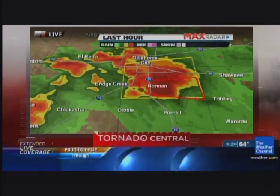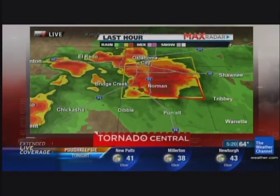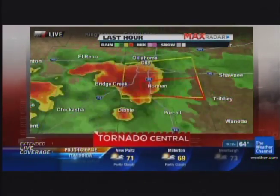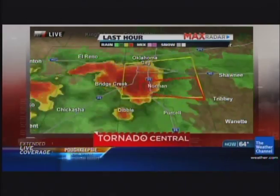But at least right now, it appears like we don't have the same animal that we dealt with, let's say, 15 minutes ago, just to the west of downtown Norman. Yes, that's certainly the case. It's not nearly as organized in terms of its rotation at this point as it was when we started at the top of the hour.